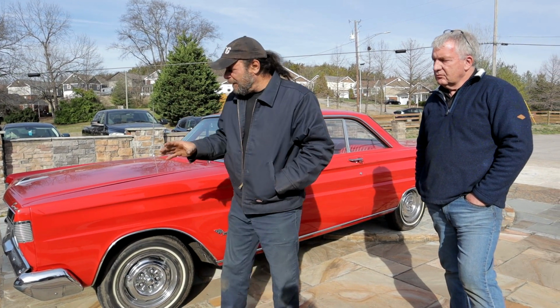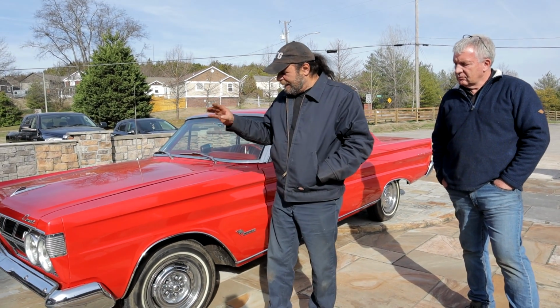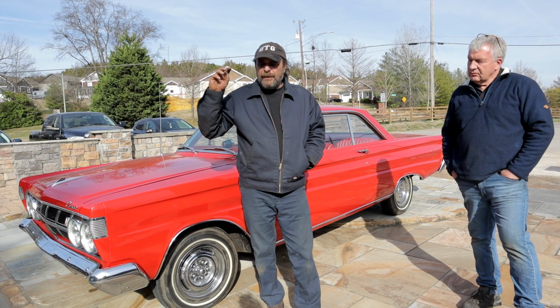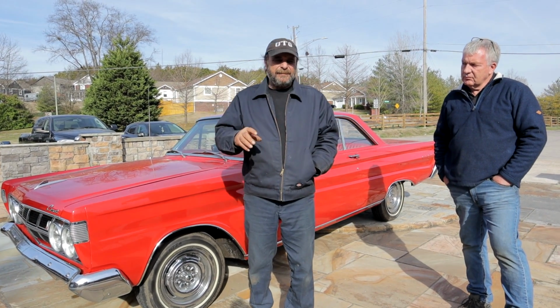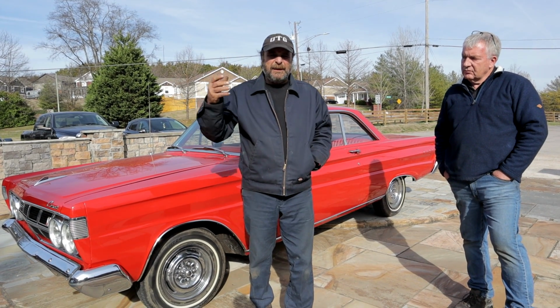And that explains a lot of these smaller inch muscle cars. We'll get to the specifics of this car in a minute, but the cars were designed to fit certain classes and work within that framework. Cubic inch to weight, horsepower to weight. A different world than it is today, different world than we perceive it today.